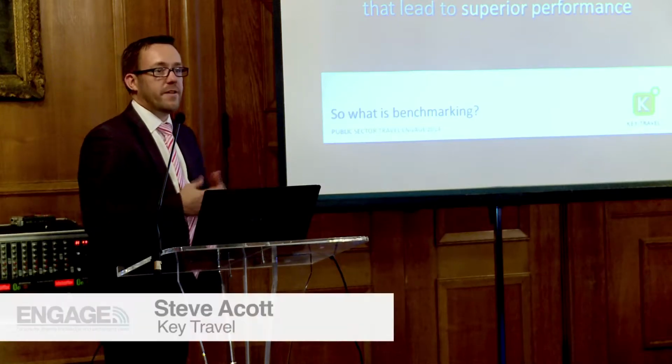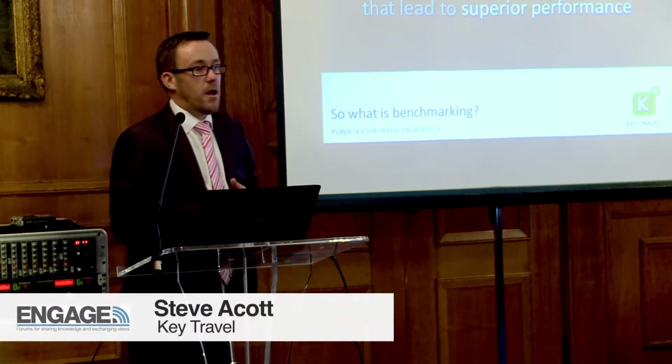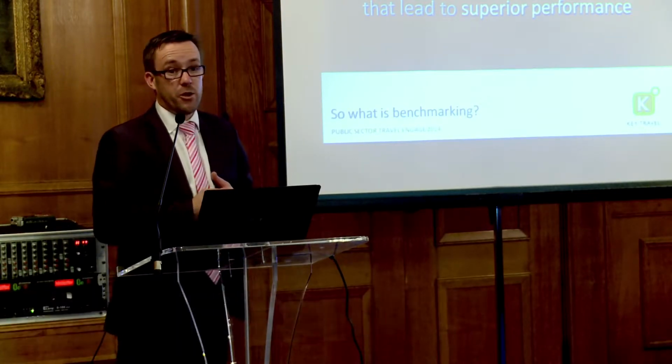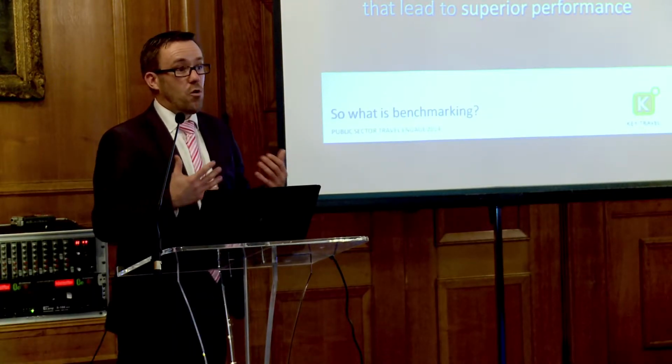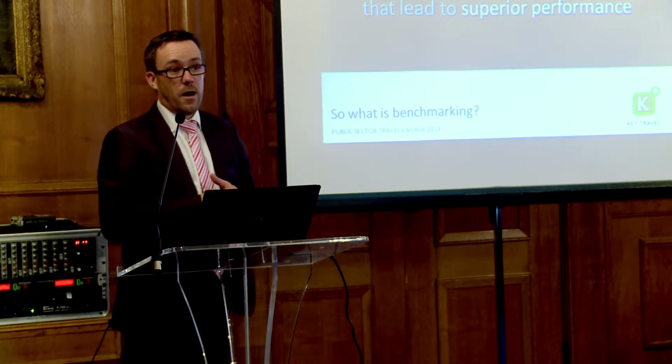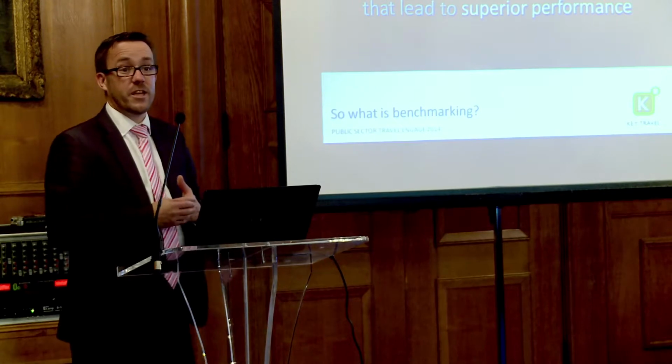What we're going to go through is some data, and as you can imagine, we look after a number of universities in the UK, and all consortia are represented in this data as well. So I think it's a good indication of what's actually going on.